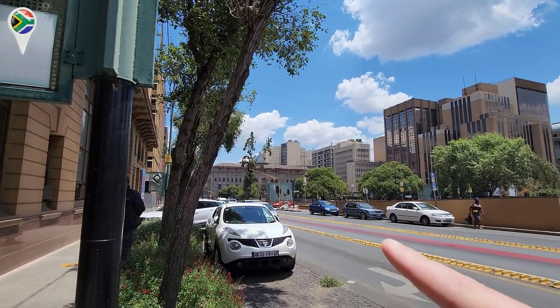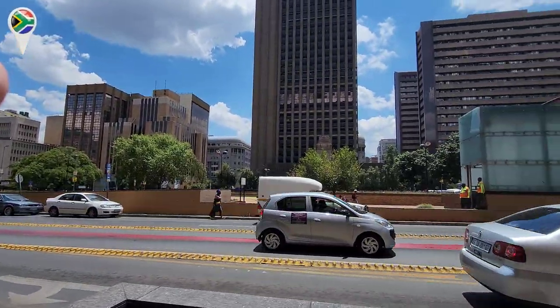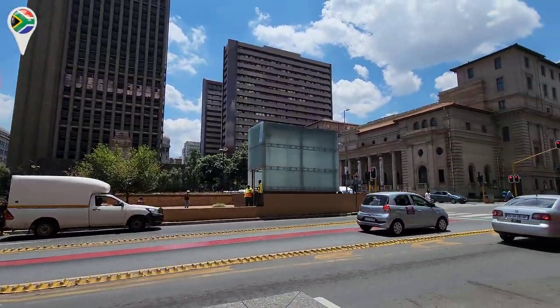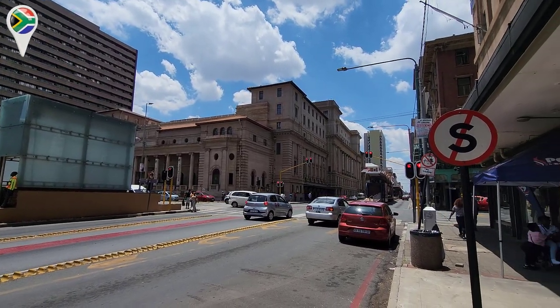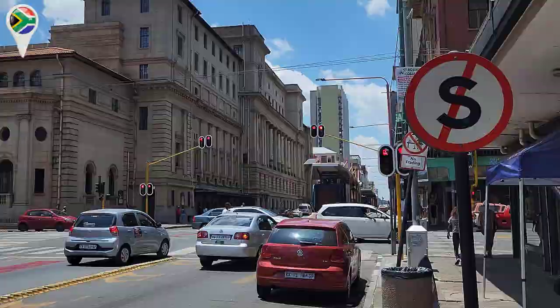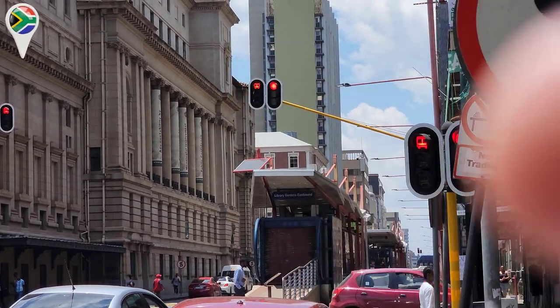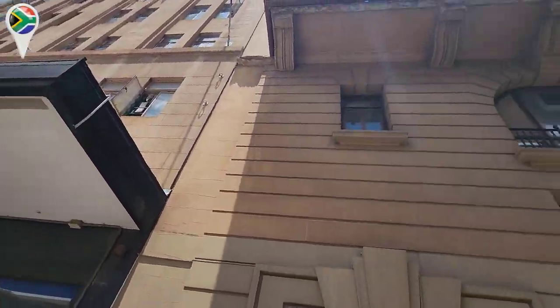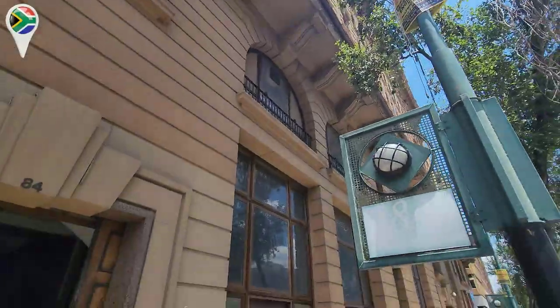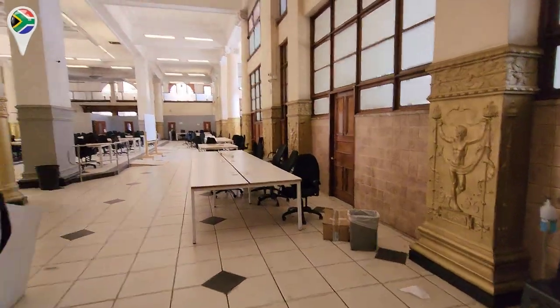The library is that side. This is the Square. That's also the Joburg municipality. You guys can see that side. You guys have the six circle stores. But you guys see more or less where we are. Look at that biometric. Okay, guys, we're going in. Thank you so much, Baba.